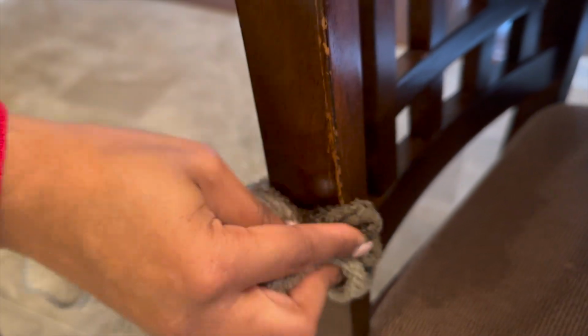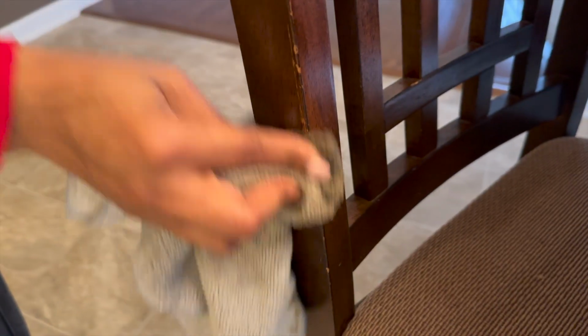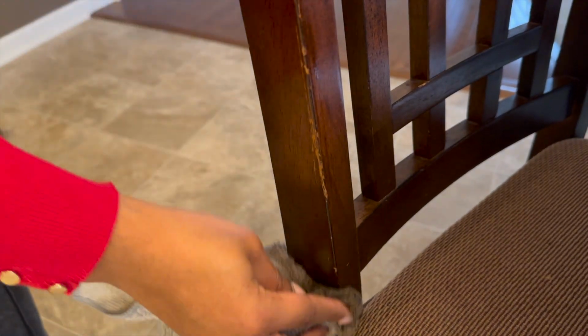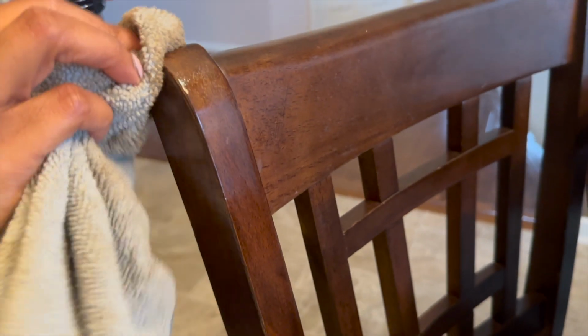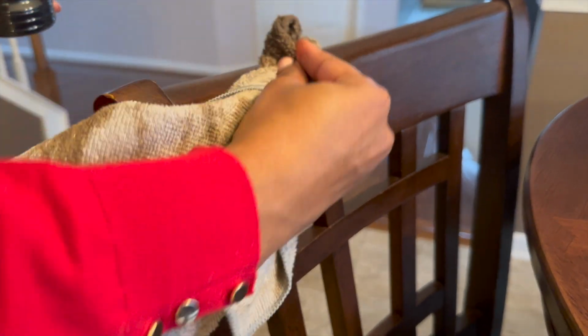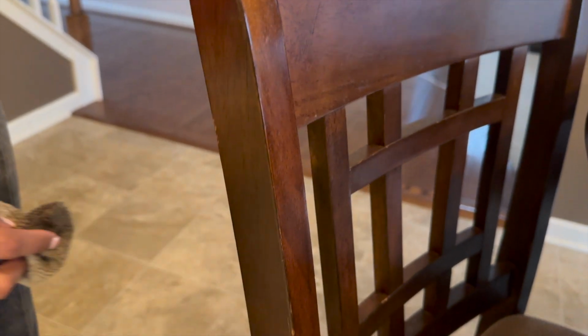So I dabbed some into the cloth and tried to rub it into those rough edges around the sides. I did see it darken a little bit, as you can see there, but it really wasn't restoring it necessarily back to its original color, but it was making the scratches look a little less pronounced. But it works well over the whole chair, so I decided to give it a little bit of coat there as well.